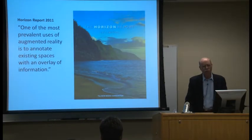This year, the report suggests that one of the most prevalent uses of augmented reality is to annotate existing spaces with an overlay of information. Can you imagine instructional activities that could utilize a cell phone's ability to determine the user's current location, with the ability to overlay information onto that location?